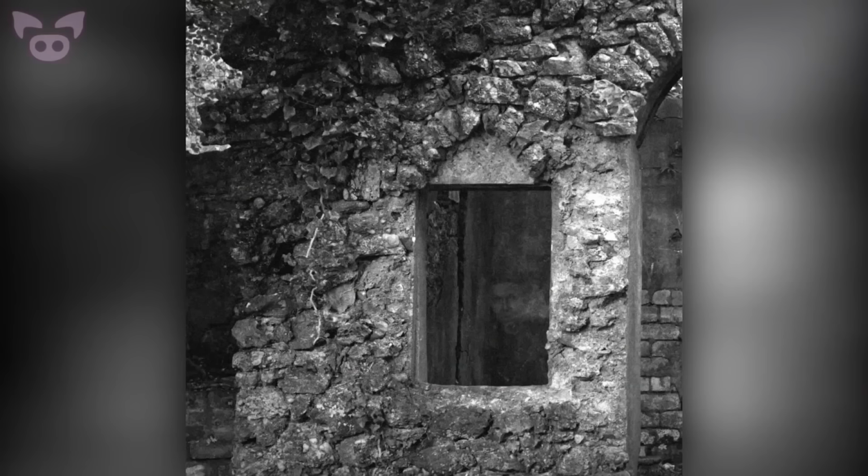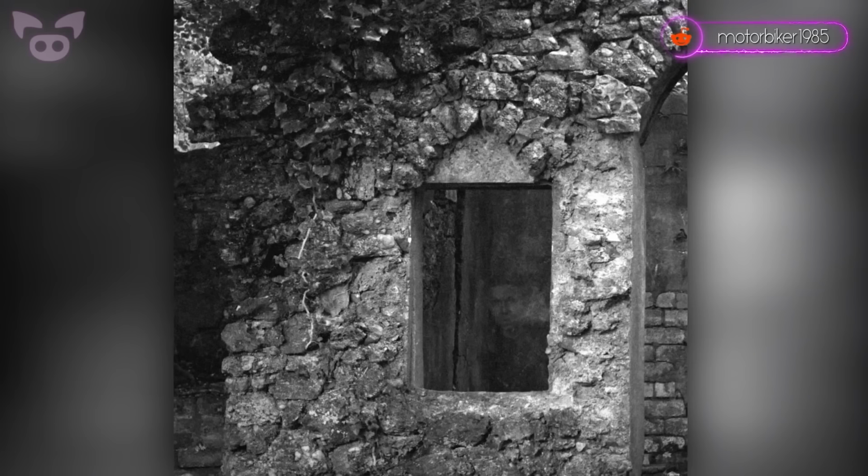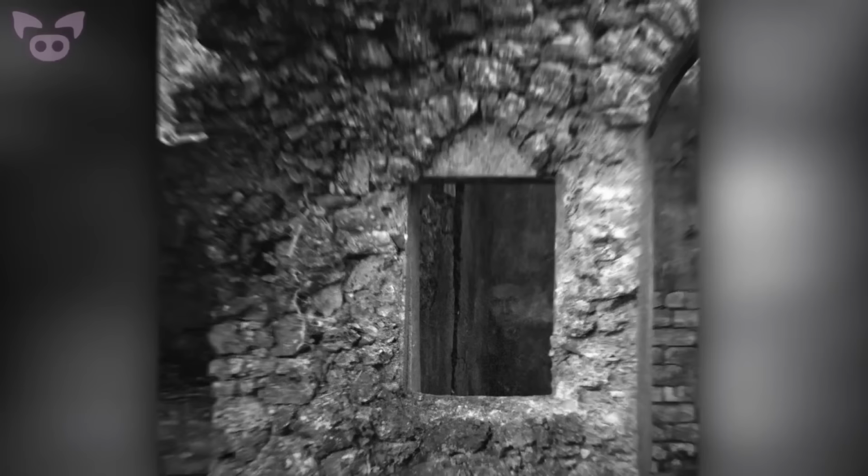The black and white photograph shows a ruin with an open window frame. In the middle of the window, we can immediately see what appears to be a normal human face, though upon closer inspection, we can see that the figure's skin seems slightly transparent, and a mist appears to surround him or her. Viewers can also see that the figure is not connected to a body.